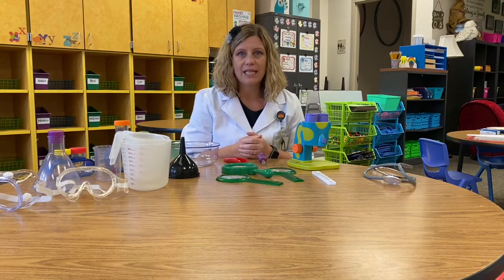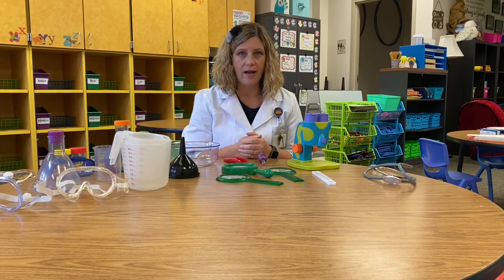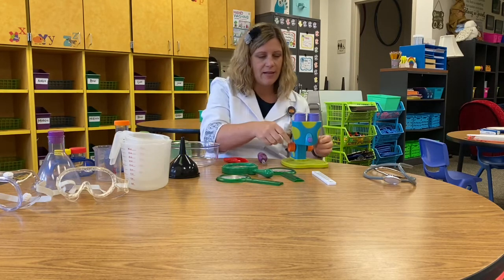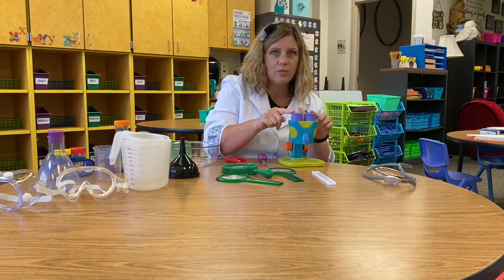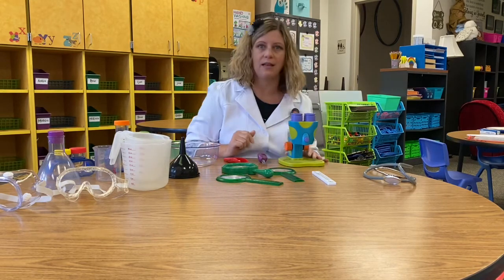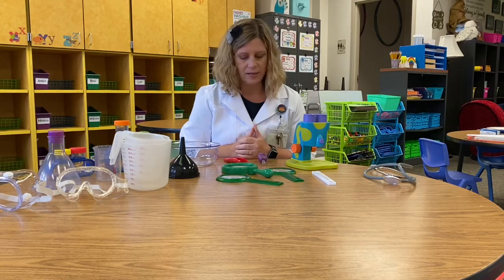Sometimes things are so teeny tiny you can't even see them with your eye. So a scientist will use a microscope. They put it on a little glass plate and they put it under the microscope, and this zooms in even more than the magnifying glass. And you just adjust it until you can see. Let's see, what else do we have here?